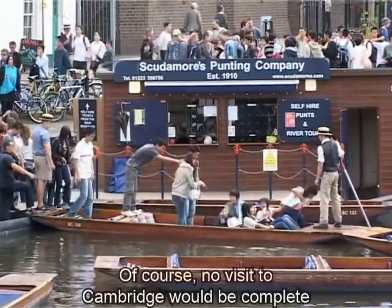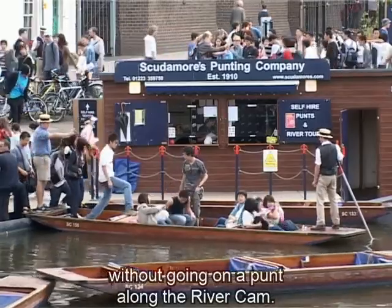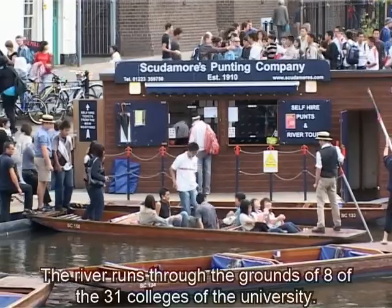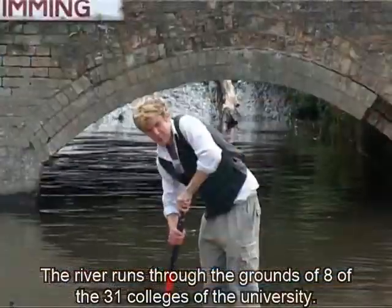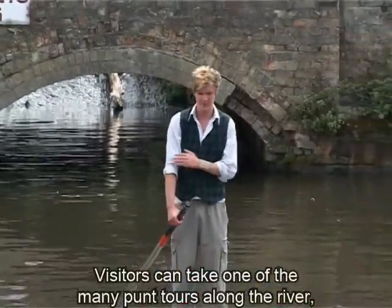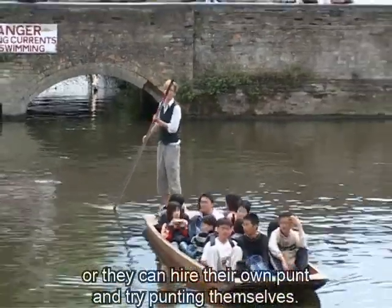Of course, no visit to Cambridge would be complete without going on a punt along the River Cam. The river runs through the grounds of 8 of the 31 colleges of the university. Visitors can take one of the many punt tours along the river, or they can hire their own punt and try punting themselves.